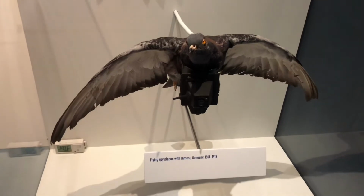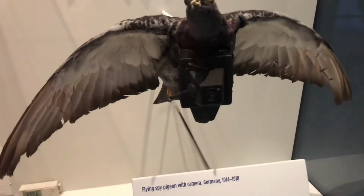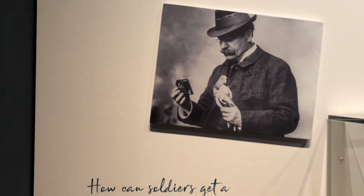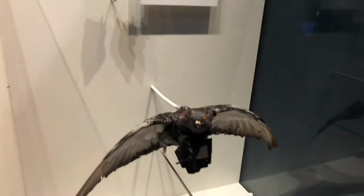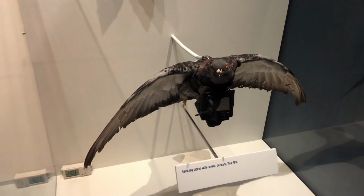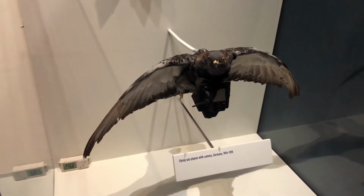Here's a model Pigeon that would have been used in World War I with a camera strapped to it. Here's a picture of what it looked like. So how it worked is, as the Pigeon would flap its wings, it would take multiple pictures over the enemy bases and trenches to give an advantage to the Allies.